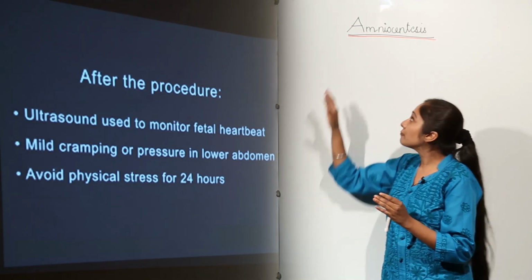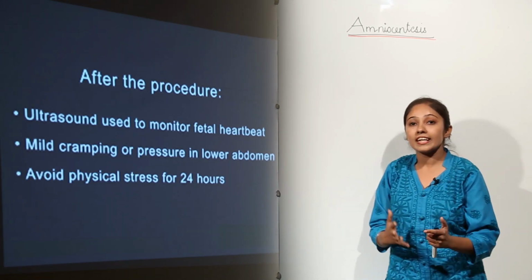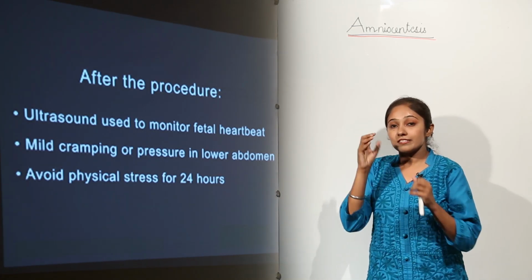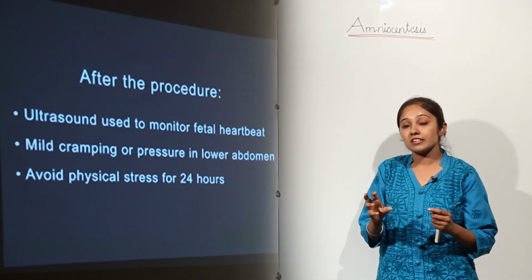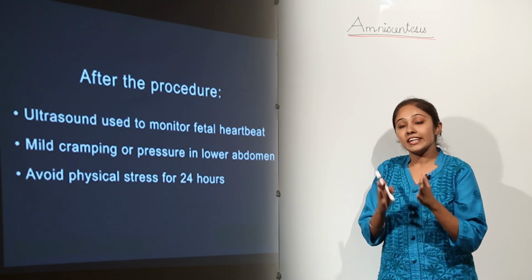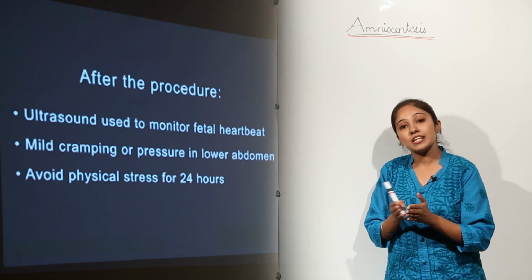So amniocentesis is a procedure in which we can diagnose or detect abnormalities before the actual birth of the baby by taking the cells from the amniotic fluid which contain the genetic material from the baby, and after diagnosis of that genetic material, the doctors can tell you whether the growing baby is normal or it can show some abnormal defects such as Down syndrome or neural tube defects and many more like that.